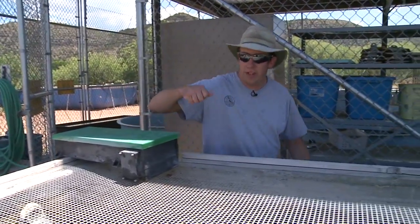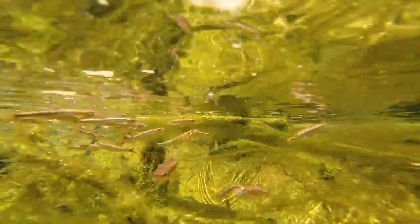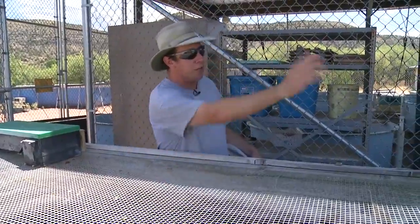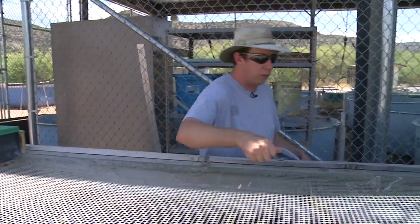So these are spike dace from the Gila River, and they are one of the groups that is susceptible to wildfire. So this is one of three extant populations. And so they're spawning in this tank, and they'll be spawning on the substrate down below here, and their larvae get washed down into a tank down here, and we collect the babies and stock them into new creeks.